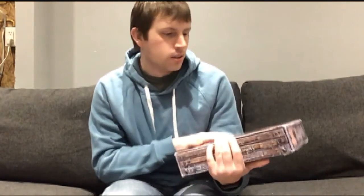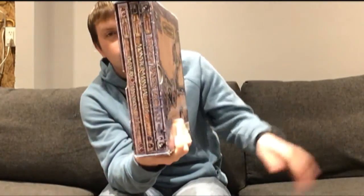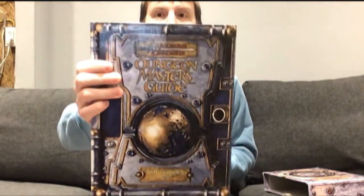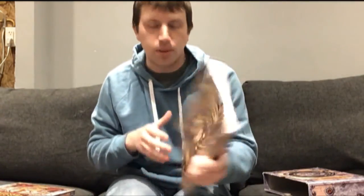Dungeons & Dragons role-playing game, 3.5, all of the base books. So we got the base handbook. I guess it goes in this order. We got the Dungeon Master's Guide. We've got the Monster Manual. And we got the Player's Handbook for 3.5.